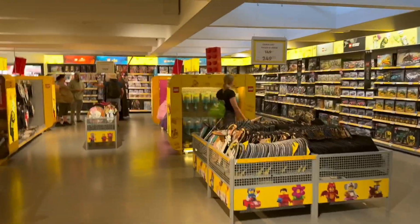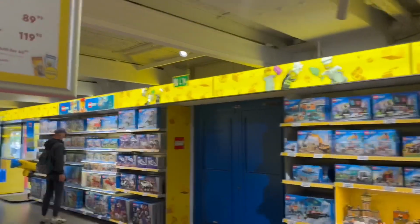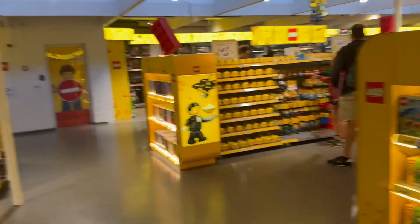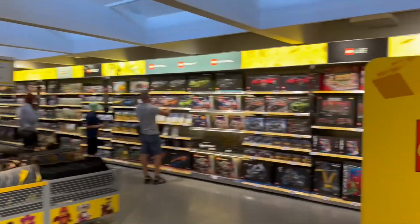Okay, so we just did the monorail, the train, and the boat ride around Miniland, and they're all just transportation rides, or not really, but they show us around Miniland, and it was super cool. But now we are in the shop. I'm not going to show too much in here because I'm not a big Lego guy. You can go watch other Lego videos from other stores. But it is cool in here.